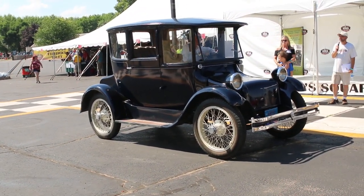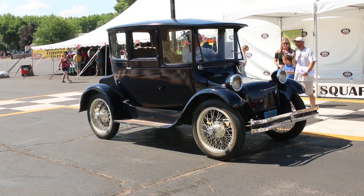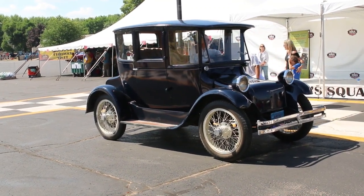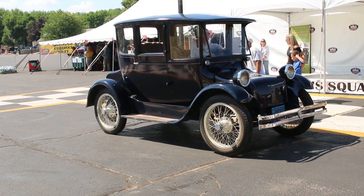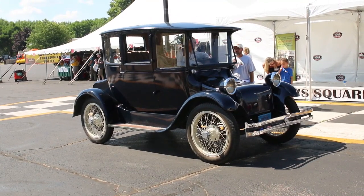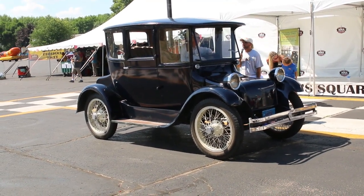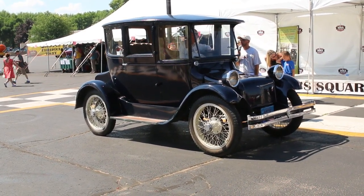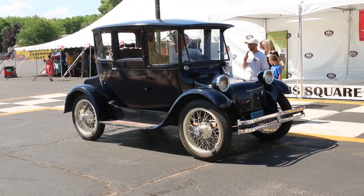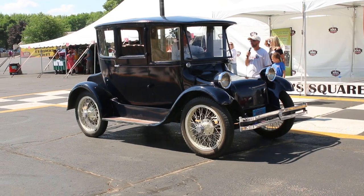Owner David Lefebvre, how many batteries are in this? 14 6-volt deep cycle batteries to power this car. And you've owned this since the late 70s? 1978, bought out of Old Cars Weekly, an advertisement in there. Had it ever since. Wonderful car. Thank you very much for bringing it.